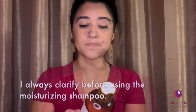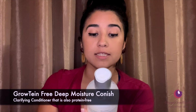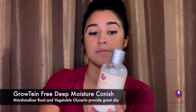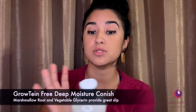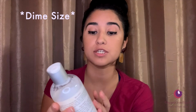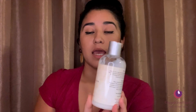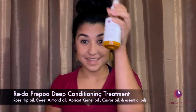This one I just use once a week because since it has the protein, I don't want to overload my hair with protein often. Now for the conditioner, we have the GrowTein Free Deep Moisture Condish. It's a protein-free conditioner, and this has a ton of slip. I love it. I literally have to just use a pea-sized amount for each little section. I have about this much left. Again, I got this in July, and I really like this.